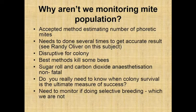But the question is, do we really need to know this about the mite population when colony survival is actually the ultimate measure of success? Do we need to go to all this trouble to find the mite population? If you're doing selective breeding, something like what Randy Oliver is doing, then you do need to know. But if you're just doing straight natural selection, we don't see any point in going to all this trouble and disturbing the colony unnecessarily.